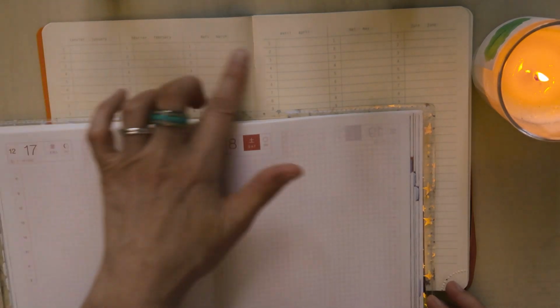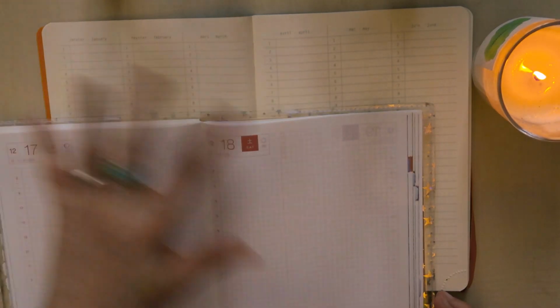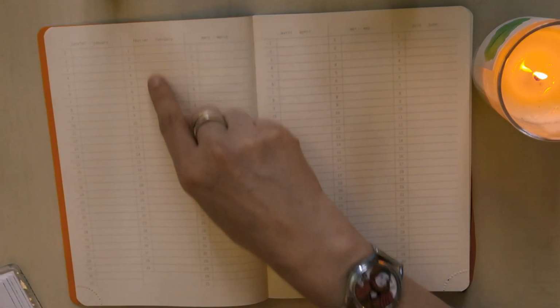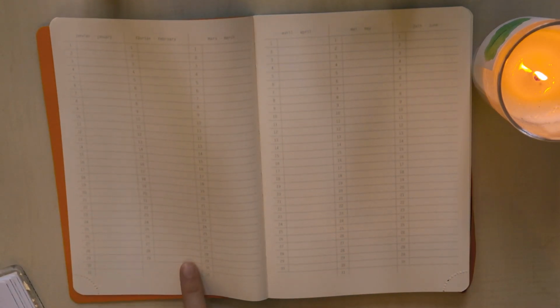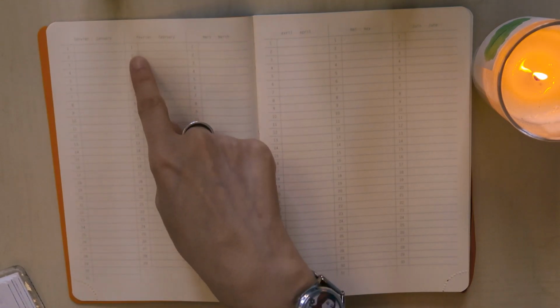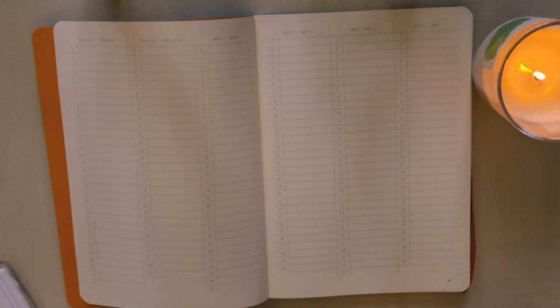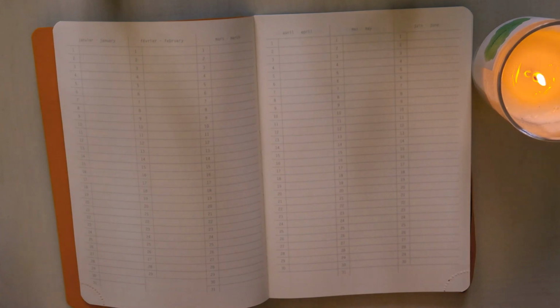So the month names are all in lowercase, and it has everything in French and English. And it gives you one line per day, and it doesn't indicate what the days are, just the dates, because this is undated.